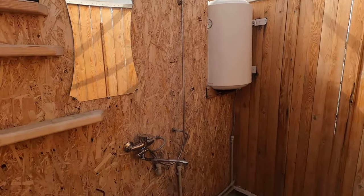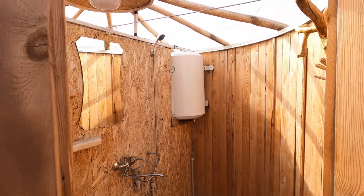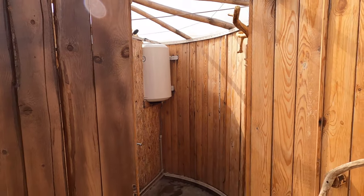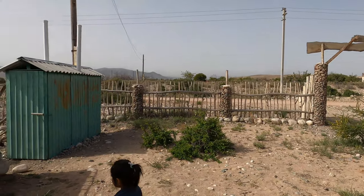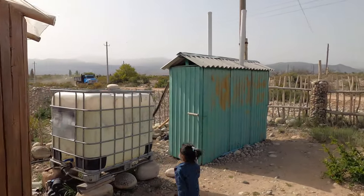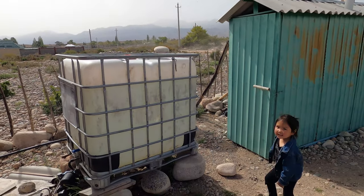This is the second part. It's the same style, it's just kind of a circle. They split it in half and it's quite nice. It's a toilet. And this is the water. This is the water source they have.